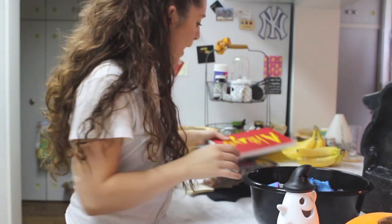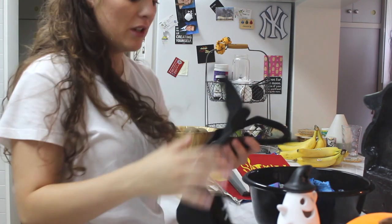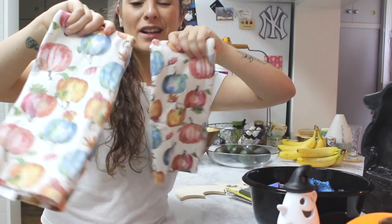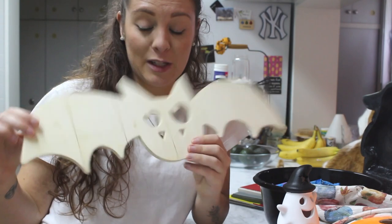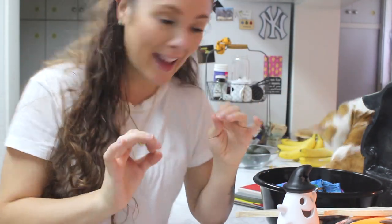All right, next up we have Fluffy's little shark uniform, and then we bought this for Shiva. These bat wings, but she hates it, of course. At the BX, we bought these two pumpkin towels. They're more Thanksgiving vibe, fall vibe, but I got those before they ran out. From the thrift store, I found this bat that I'm gonna paint black and put somewhere. Maybe we'll hang it.